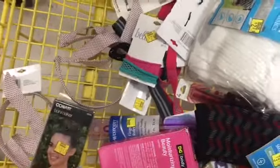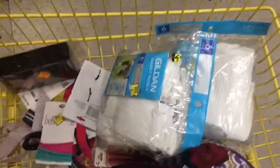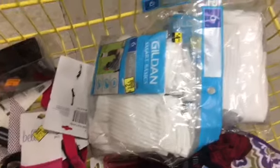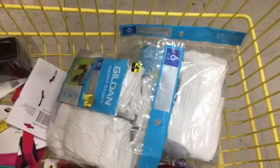I just got a whole row full of the hair products. This Dunchy or whatever. It's not scrunchy because there's no R in there. These socks were 45 cents. Those socks, those Gildan, the red ones were a penny. Everything else was a penny. But the two big pack of white socks were a penny.